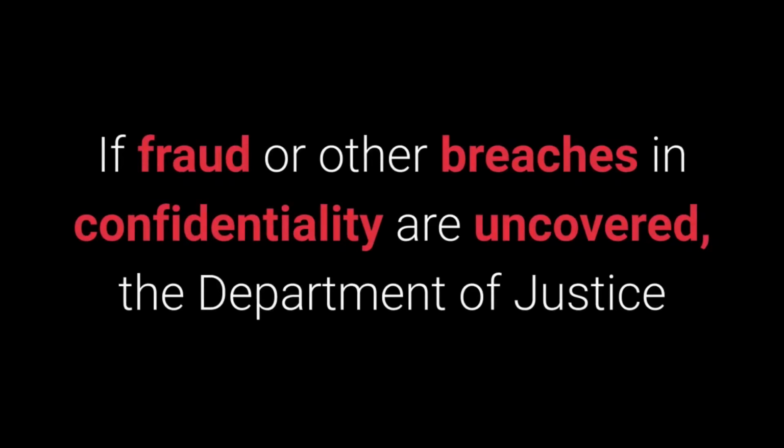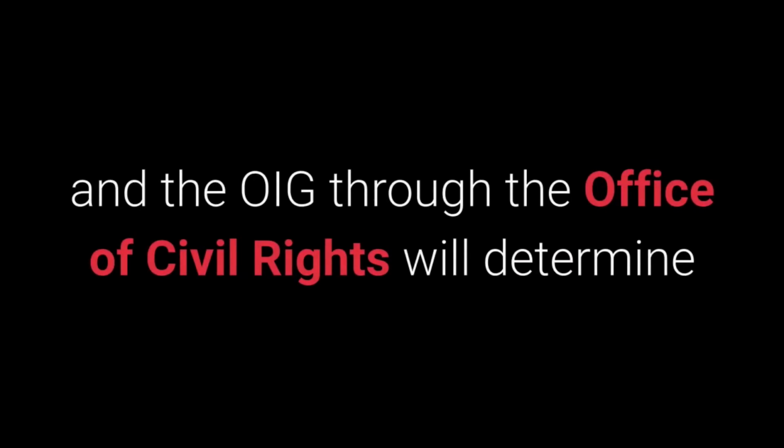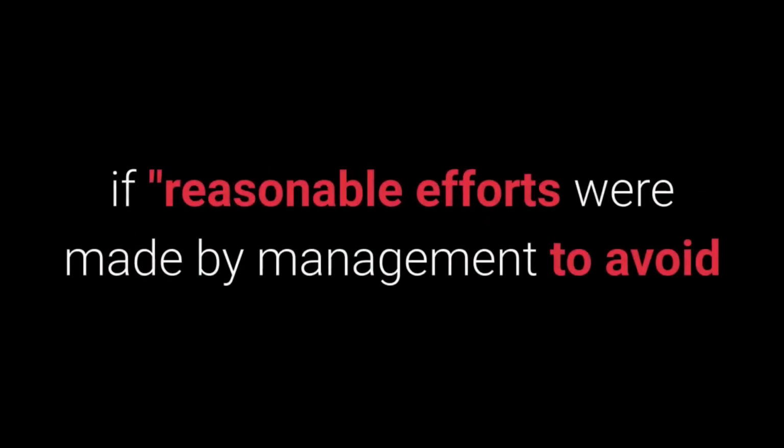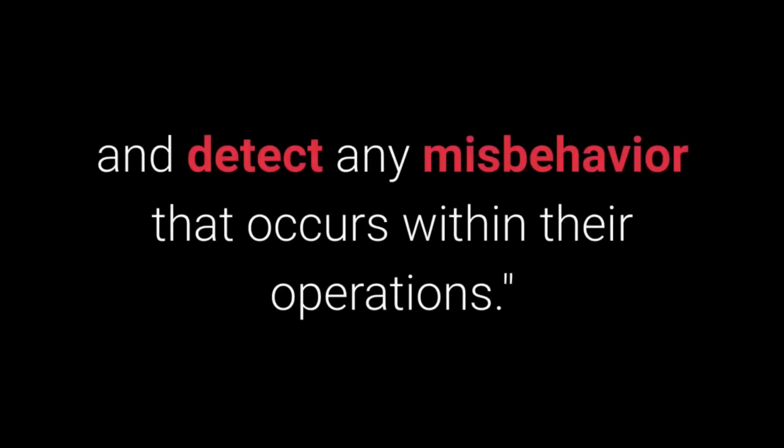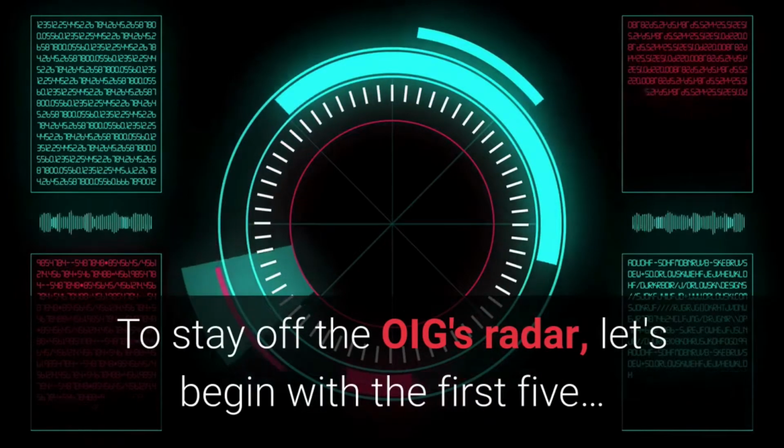If fraud or other breaches in confidentiality are uncovered, the Department of Justice and the OIG through the Office of Civil Rights will determine if reasonable efforts were made by management to avoid and detect any misbehavior that occurs within their operations. To stay off the OIG's radar, let's begin with the first five.